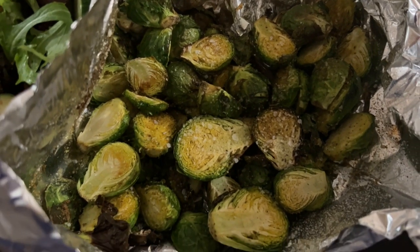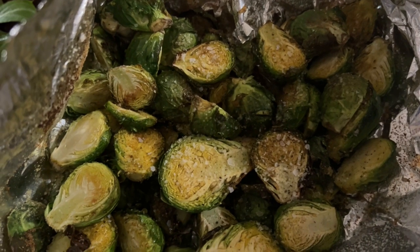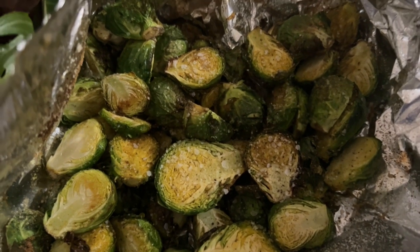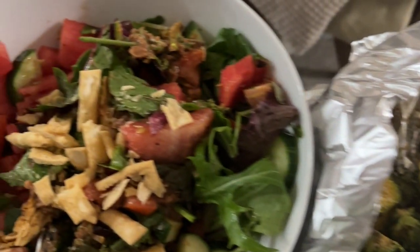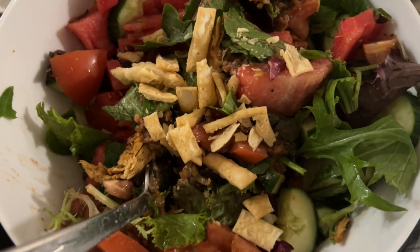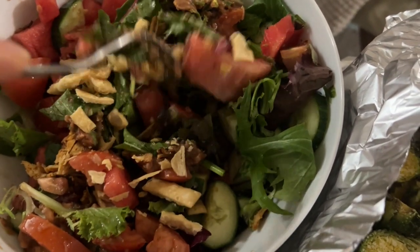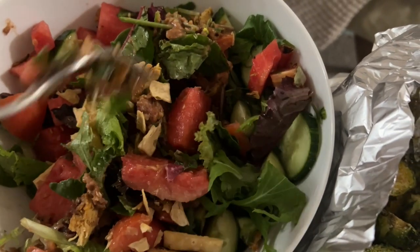At this beautiful lunch, we've got my Brussels sprouts with butter spray, Thanksgiving spice, salt and pepper. And over here, we've got this lovely watermelon chicken salad with some wonton crisps on top. And of course, my fat-free refried beans in there somewhere as a mushy sort of dressing type thing.